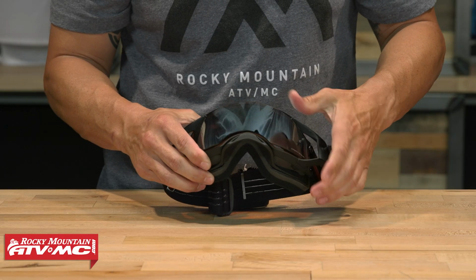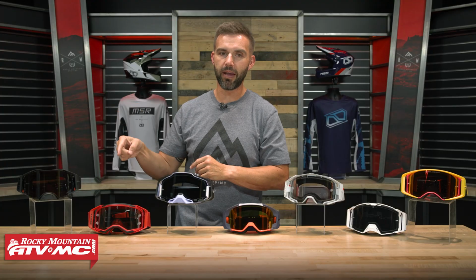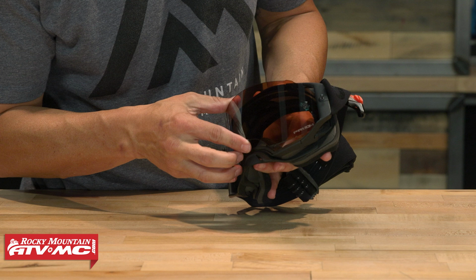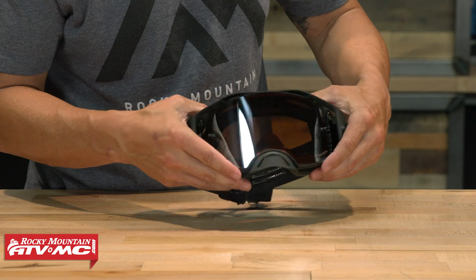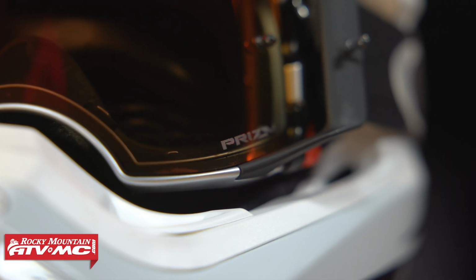The Airbrake, again, this is one of those cool features. When it came out, it still today has one of the best, if not the best, lens changing systems. You can swap a lens out in a matter of seconds. You don't have to worry about touching the lens at all. It works incredible. The field of view is awesome, and obviously with Oakley, they have their Prizm lens technology. They've always kind of been at the forefront when it comes to clarity out of their lenses.